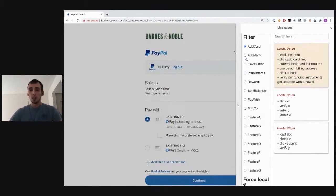On the right side, we have this dashboard. We have all these use cases available in our system and our project. As you can see, we have a list of different features on the left and a list of use cases for each feature on the right. You see we have add card, add bank, credit offer, installments, rewards, ship to, and there are hundreds of different features.